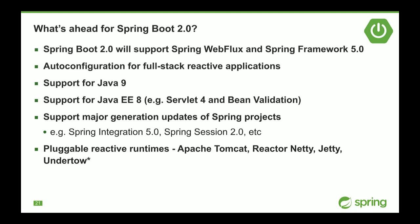This is what's going to make your full stack reactive app a little bit easier to bootstrap, with typical Spring Boot auto configuration mechanisms available, as you might expect. Obviously, Jürgen and the rest of the team have been very closely tracking the Java 9 release for some time now. And we will be supporting Java 9 in Spring Boot 2.0, of course.